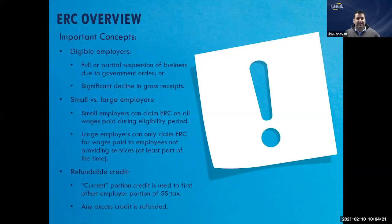The other thing to note is if you're a small or large employer. So small employers can claim the employee retention credit on all wages for all employees basically paid during the eligibility period, whether it's a quarter for significant decline in gross receipts or due to a government order that you're suspended. A small employer is defined as 100 employees in 2020 versus 500 in 2021. So again, different rules there, but just know that, hey, if you're deemed a small employer, you can take the ERC on everybody. If you're a large employer, you can only claim the ERC for wages paid to employees who are not providing services. So again, we'll get into some examples on that, but note that there is a difference, and it does impact the benefit that you might receive.